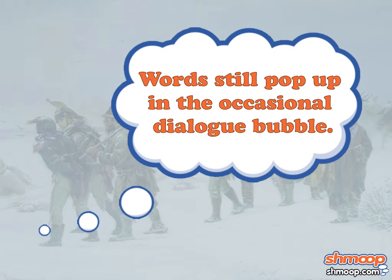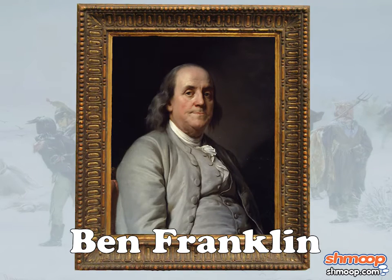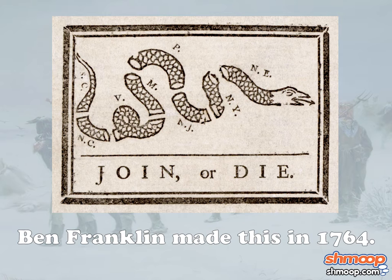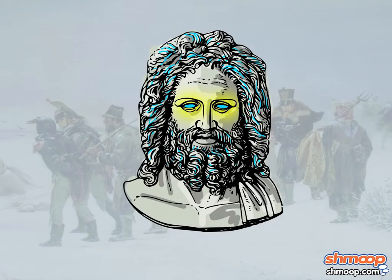On a smaller scale, editorial cartoons have used images to make their points since the days of Ben Franklin, who is credited with creating the very first political cartoon way back in the day in 1764. It was a great day for him until he tied the cartoon to a kite and was struck by lightning. That guy and his electrical experiment.